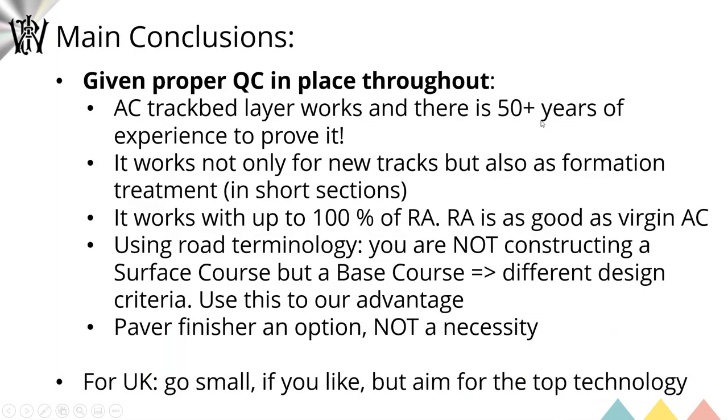Okay, so the main conclusion from this talk. An important bit: everything I say is only valid if you have proper quality control in place throughout the project which contains asphalt concrete. But if you manage to do that, then an asphalt concrete track bed layer works, and we have 50 plus years of experience to prove it. There's no doubt about it. If you do it properly, it works.